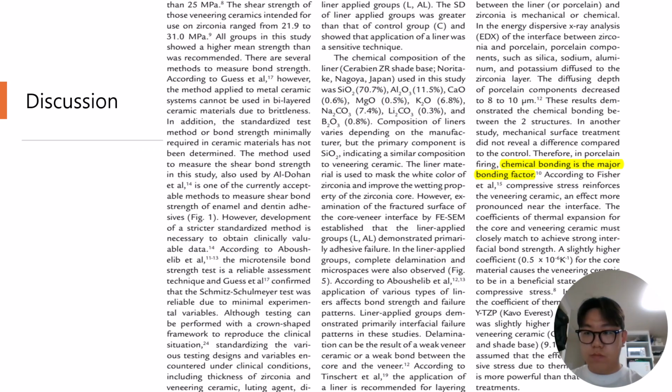The study also mentioned thermal expansion mismatch. Zirconia has a coefficient of thermal expansion, CTE, of 10.48 times 10 to the power of minus 6 per Kelvin, and the veneering ceramic has a CTE of 9.1 times 10 to the power of minus 6 per Kelvin. This slight difference can create residual compressive stress, which actually helps improve the bond strength.